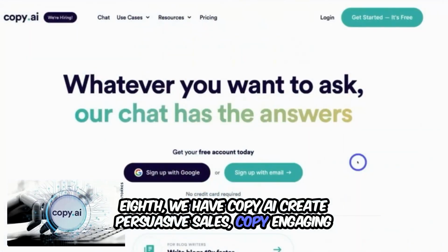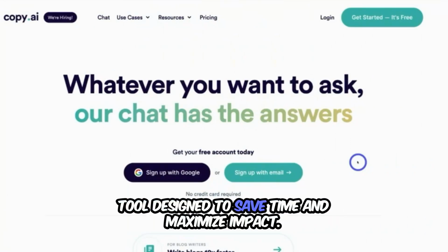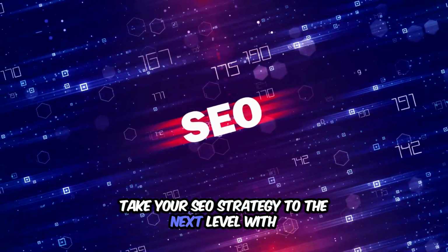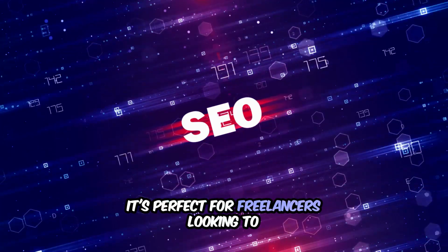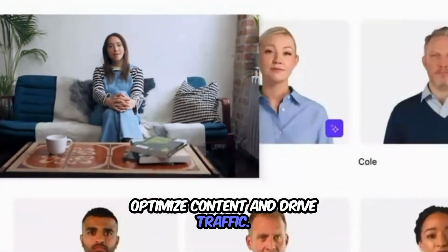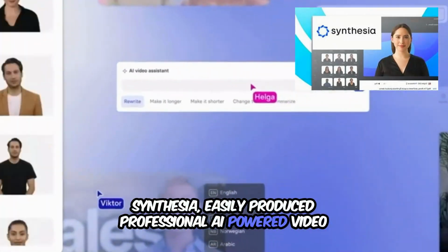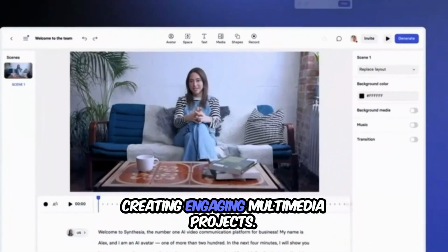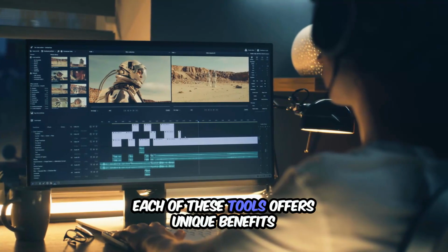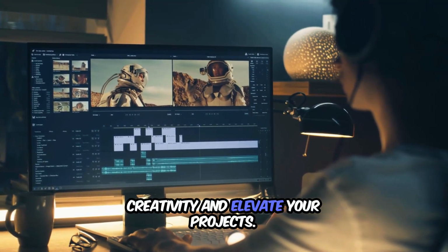Create persuasive sales copy, engaging ads, or even catchy taglines with this user-friendly AI tool, designed to save time and maximize impact. Ninth is SEMrush. Take your SEO strategy to the next level with AI-driven insights into keywords, trends, and competition. It's perfect for freelancers looking to optimize content and drive traffic. And finally, rounding out the list is Synthesia. Easily produce professional, AI-powered video content for client presentations or your portfolio. It's a great tool for creating engaging multimedia projects. Each of these tools offers unique benefits to freelancers, helping you save time, spark creativity, and elevate your projects.